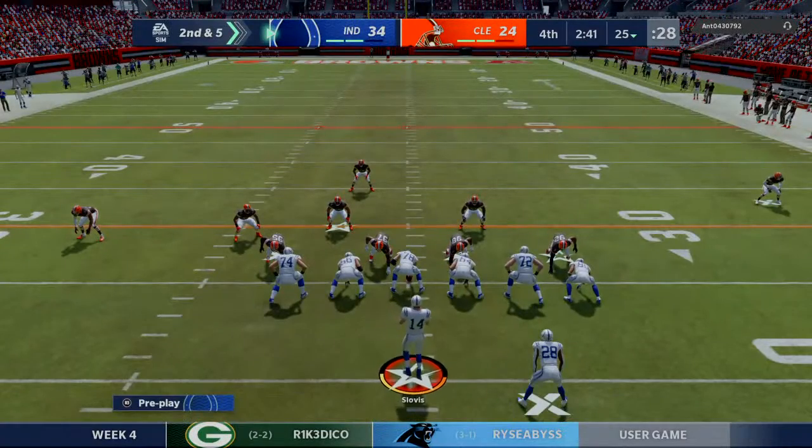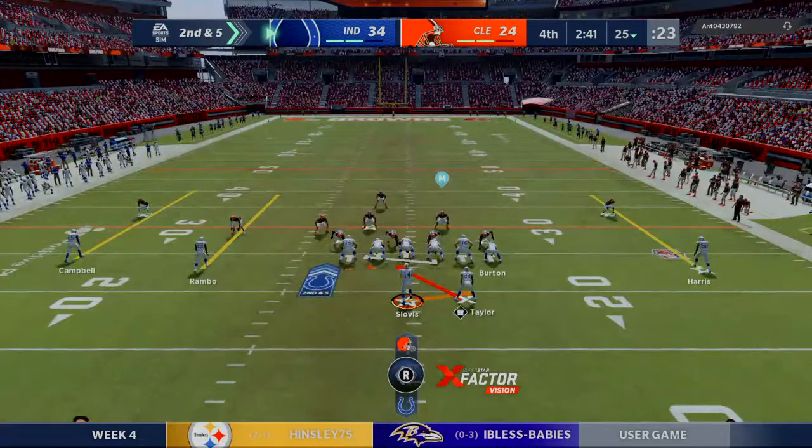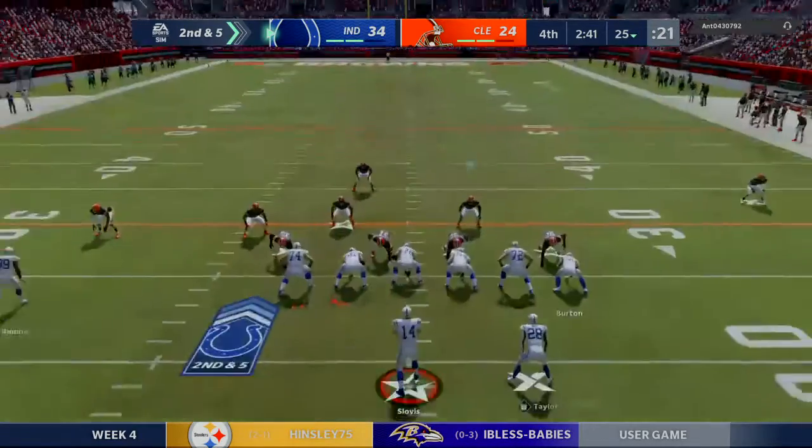After the pickup of 5, here's 2nd and 5. Let's go, team. It's going to be a long day, offense. It's going to be a long day.